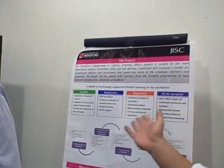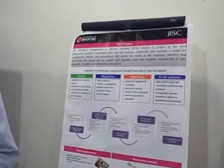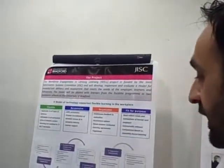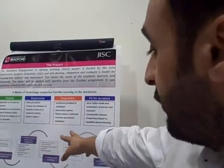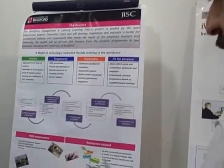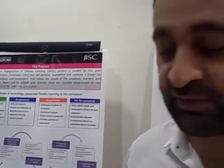Hi, my name is Robert and I work for the University of Bradford. As you can see from our poster, our project is called the WELL Project. It focuses around designing a model of flexible work-based learning in any academic school, in any institution, in any employer. What we see here is a framework for the model, which takes account of employer engagement, aspiration raising, induction and orientation, achievement, completion and transition, and flexible delivery at every single stage of the learning process.